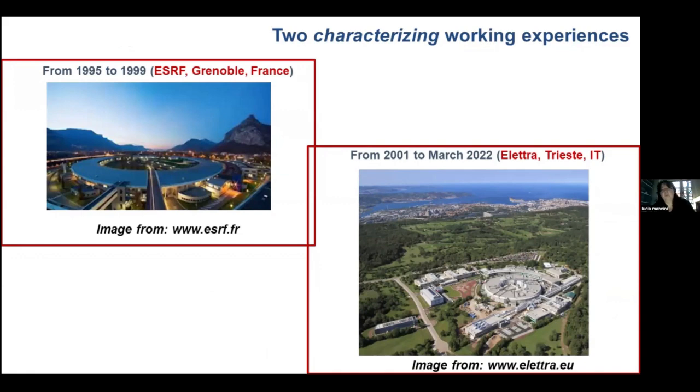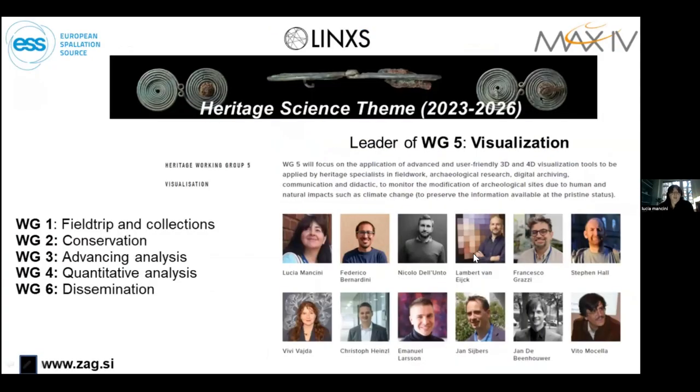I had two characterizing working experiences, as Manuel already anticipated. I worked before in Grenoble at the European Synchrotron Radiation Facility for my PhD and postdoc. And after I moved to Elettra in Trieste, Italy, where I worked for about 22 years as a beamline scientist in the field of X-ray imaging. I'm also part of Links Heritage Science. I'm part of the core team for the Heritage Science team since late 2023. And in particular, I'm the leader of working group 5 about visualization. And visualization is an important part of the seminar that I will present.